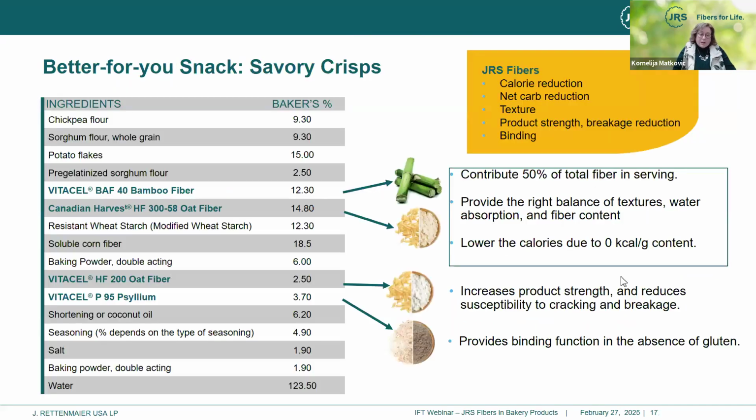So this is the formula. As you can see, there is no wheat flour here. We use some other flours, mainly chickpea flour, sorghum, and potato flakes, and then we loaded it up on fiber. So it also has resistant starch and soluble corn fiber, and then 4 of JRS fibers. It was really interesting how they all played a nice role in this product.